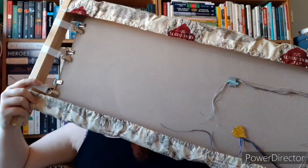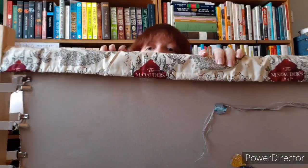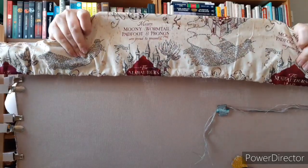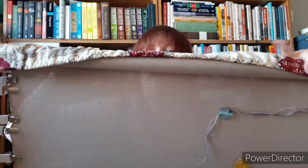Oh wait, now I've got something else that I made. I don't know if you can see, of course you can see, I'm going to show you. So I made some grime guards out of Harry Potter-esque fabric, so the Marauders map.